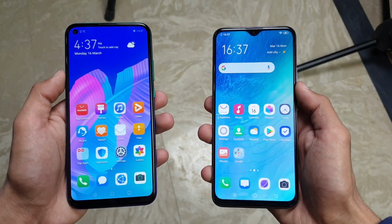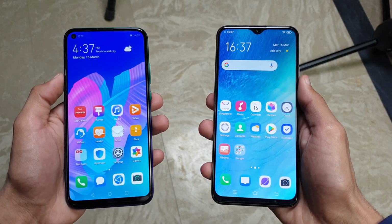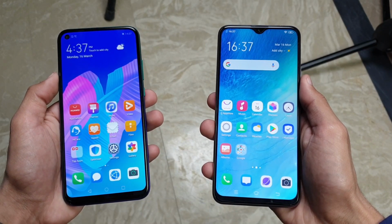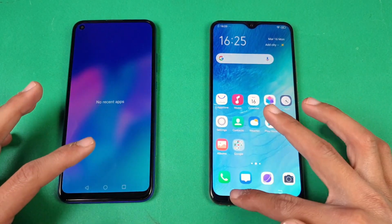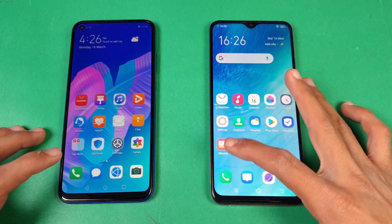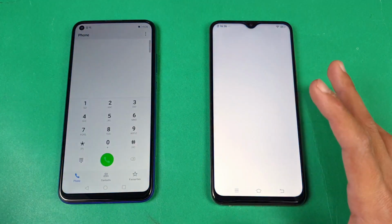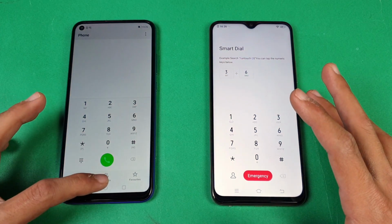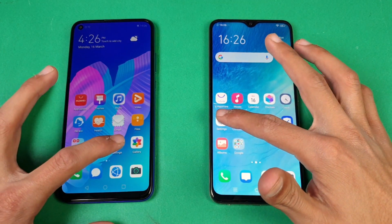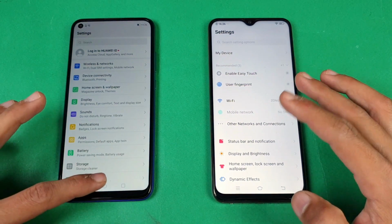We have an IPS LCD display on both phones, no Super AMOLED display. We have a punch hole display on the Huawei Y7p versus a waterdrop notch on the Vivo Y19. So let's see the app opening speed. Like always, everything is closed in the background, and both phones are on the same Wi-Fi network. The first application I'm launching is the phone dialer, a little bit of warm up. Here we go. That is a little bit faster on the Huawei Y7p, followed by the Vivo Y19. Let's open up the settings, and that is again a little bit faster on the Huawei Y7p.